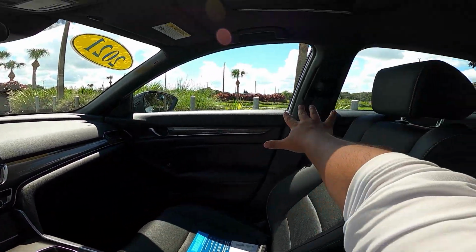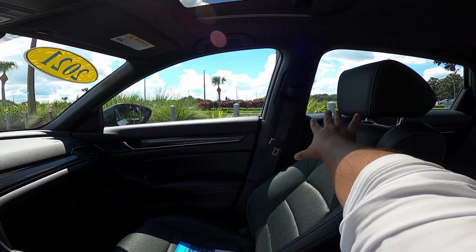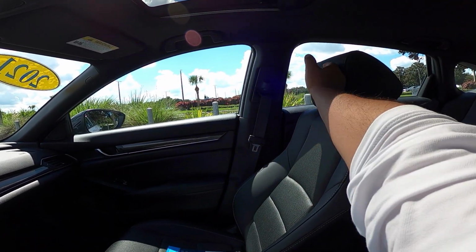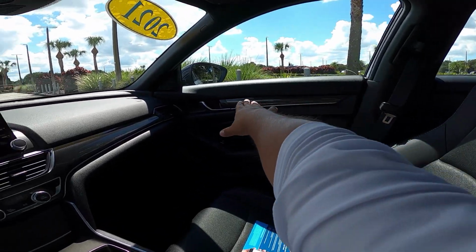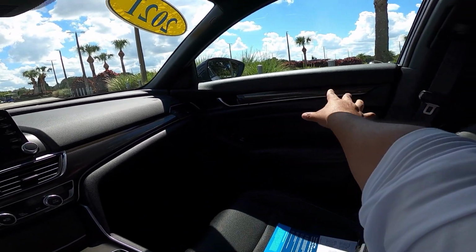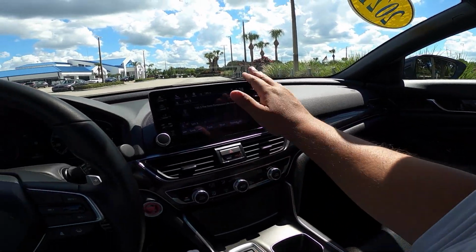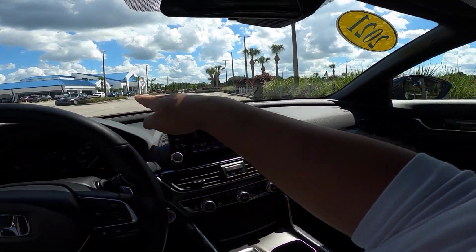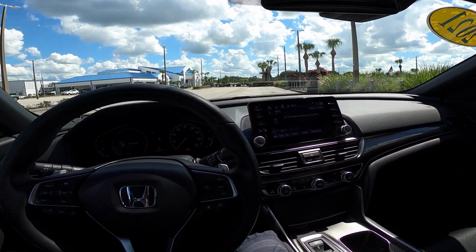I love the visibility, it's really nice. Love the way these headrests are formed. Love the seating, this leather and cloth combination. Of course, you got a bit of a carbon fiber-ish look to that interior trim here. Really nice on the dash, and I really love the dash. Really nice and soft. I love the way this is all designed. Much better, I think, than the Camry to me.